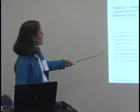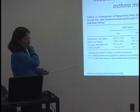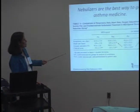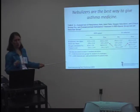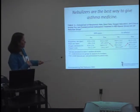So the next myth is nebulizers are the preferred route of therapy for asthma medicines. And I've got several different studies. I'm going to go through them relatively quickly. But in essence, this was an emergency room visit study. The children were relatively small. I think on average they were about a year old. They were only children less than 5 years old.